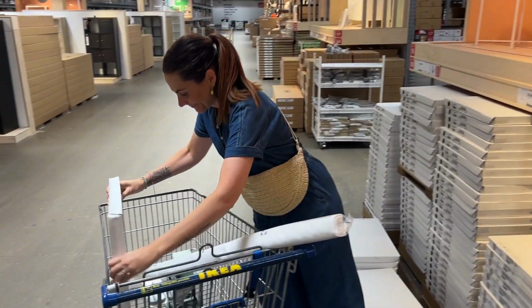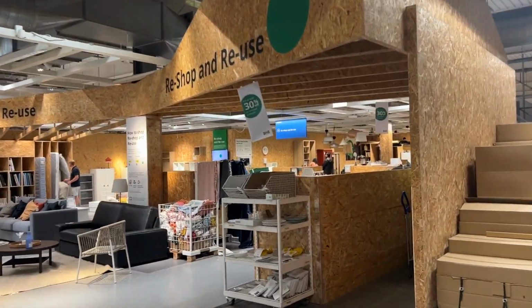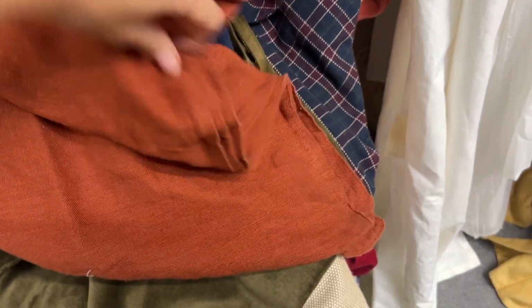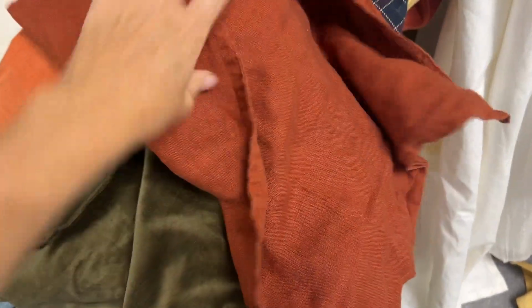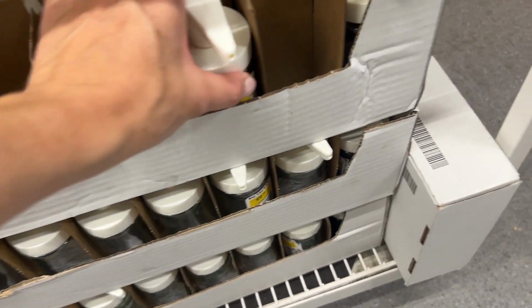And then I headed to the reshop and reuse area. Had a little nosy again at fabric. I'm trying to find some perfect fabric for some mid-century chairs that I want to reupholster. This is a great place to hunt through all the cushions and throws, and you can repurpose them for lots of different uses. I loved this colour, but I think it wasn't big enough for my chairs, so I left it behind.